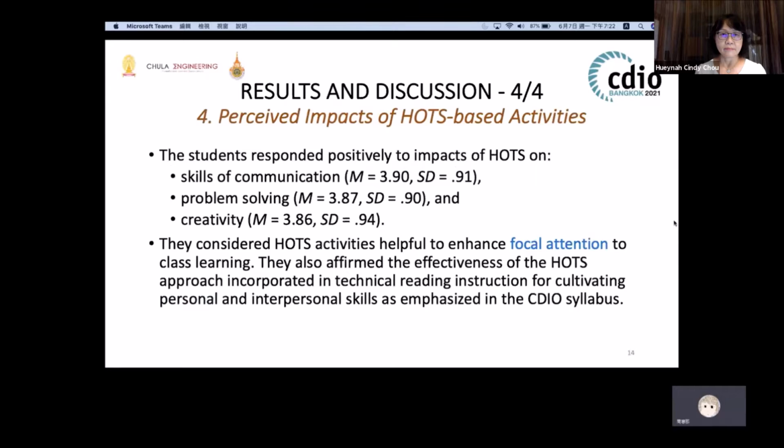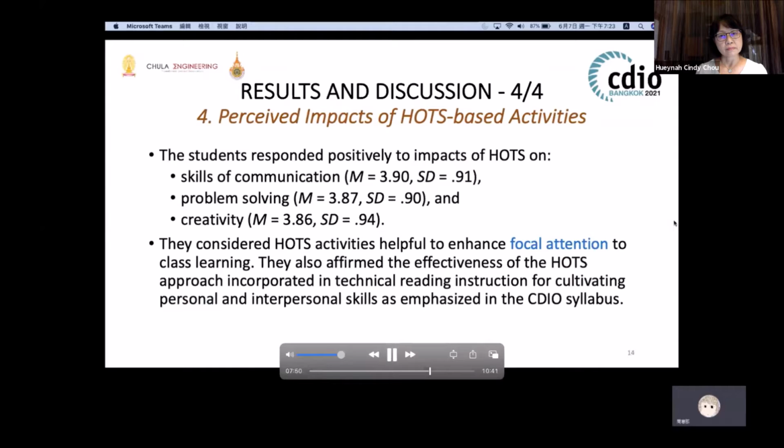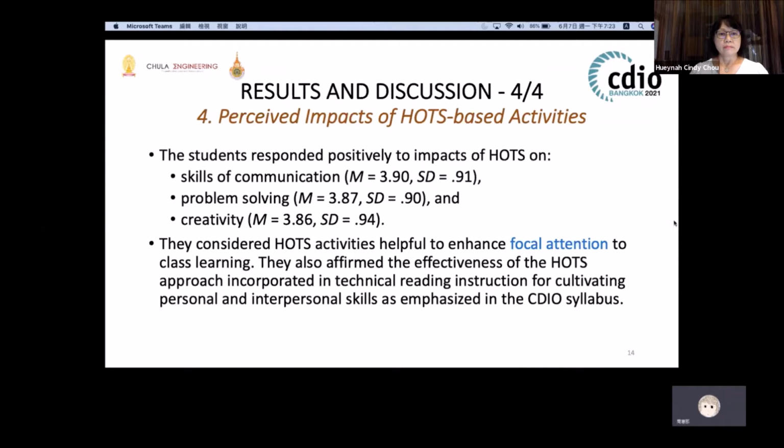Results of the fourth part of the survey showed the students' positive perceptions of HOTs embedded in technical reading instruction. In particular, they responded positively to impacts of HOTs on skills of communication, problem solving, and creativity. In addition, they considered HOTs activities helpful to enhance focal attention in class.